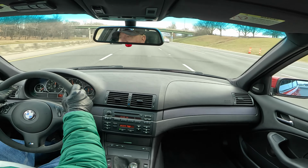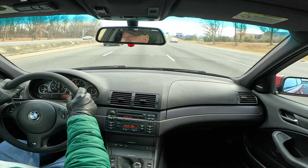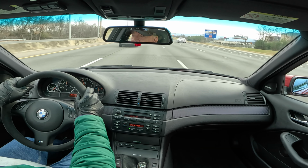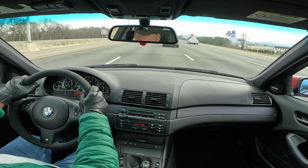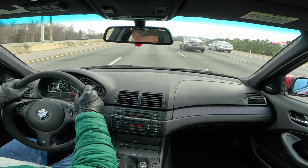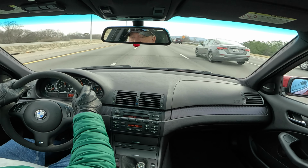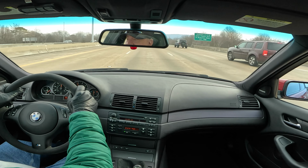Headliner is sagging a little bit in the back. Did some repair to the C-pillars last year, and it's better than it was. It's far from perfect the way it was new, but time takes its toll on these things.